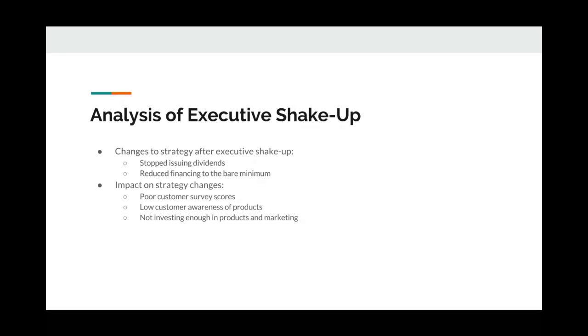Baldwin's strategy adjustments were made towards the end of 2021, where Baldwin aimed to make a profit as all success measured relied on this. So research and development costs were reduced to the absolute minimum, as well as marketing costs. Capacity was sold in products that were being phased out, such as Bold. The impact of Baldwin's strategy changes were that Baldwin stopped issuing dividends whilst not making a profit.